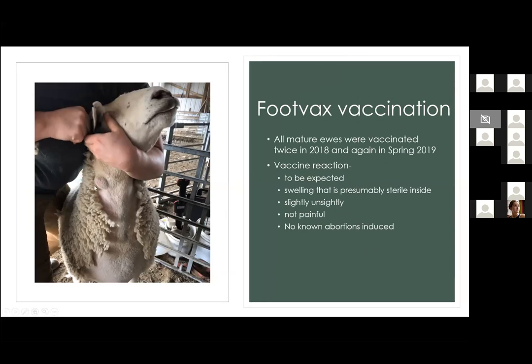Okay, so here's the recommended site for vaccinating, right here, but closer to the ear. This is one of the sites that we were using. This is a normal amount of swelling to get with this vaccine, because it's in an oil base. Now they've gone to vaccinating in the back of the armpit, getting less reaction. A show sheep might not be very popular if it had that. We don't think we caused any abortions vaccinating pregnant ewes. Ideally, if you were lambing once a year, you would try not to vaccinate them when they were pregnant.